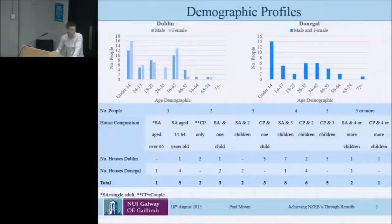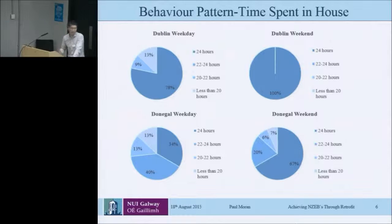The houses came from two different social housing groups. It's just a demographic profile of both. Typically in Dublin there are a lot of families, with one, two or three children, whereas in Donegal it's a mixture between single occupants and families. With social housing typically, in Dublin, it's 100% of the time that people are occupying the house, typically 24 hours, there's always somebody in the house. In Donegal, it's typically above 90% of the time there's somebody in the house at least 20 hours a day.